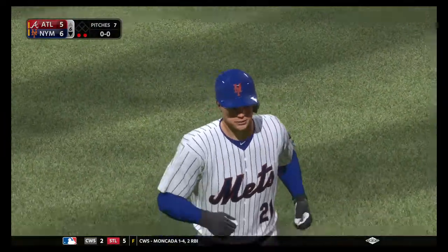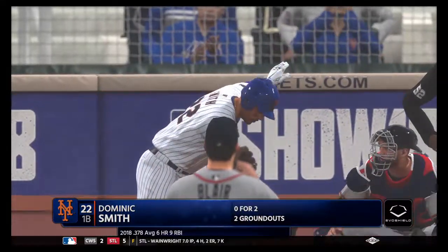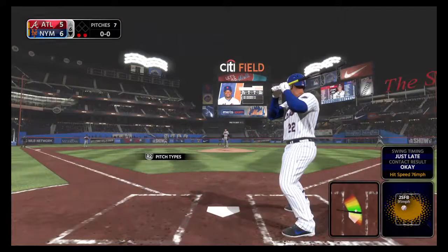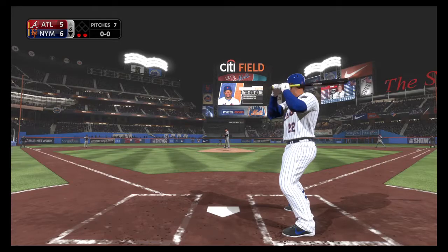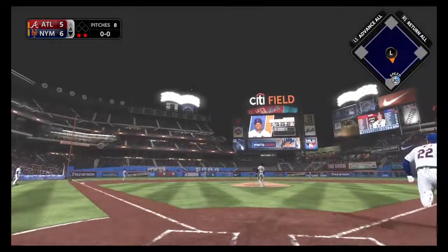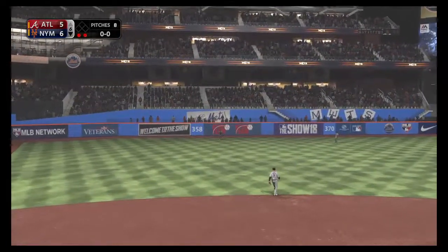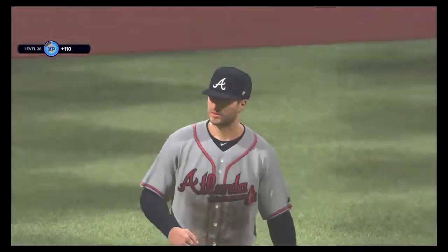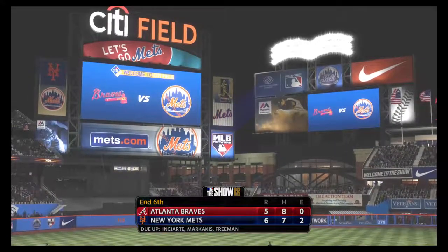The batter, first baseman, Dominic Smith. Ready for another chance? Dominic Smith, 0 for 2 on his line thus far. First pitch coming. Here it is. Skied in the air to straightaway left. Adams is going to have room out there as he puts this away to retire the side. Down in order go the Mets. They lead it, however. It's 6-5.